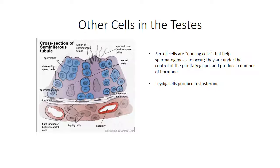There's an interesting regulation here. The Sertoli cells, their activity is under the control of the pituitary gland. The pituitary gland produces two hormones. Later we will talk about them. One is called the follicle stimulating hormone. It is especially active in females, and it is a principal hormone that makes ovarian follicles grow and produce estrogen. But in the male, FSH, this follicle stimulating hormone, actually stimulates Leydig cells to produce testosterone.